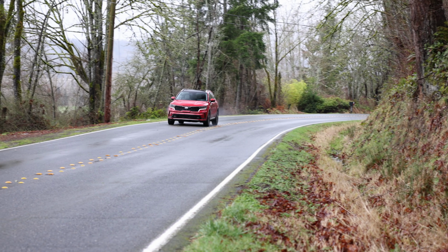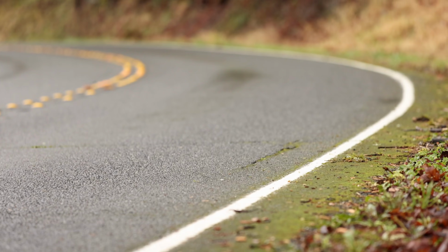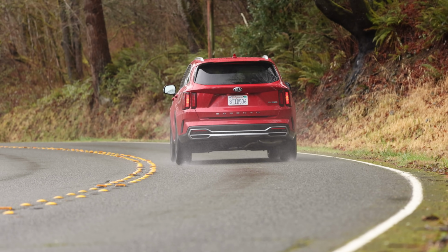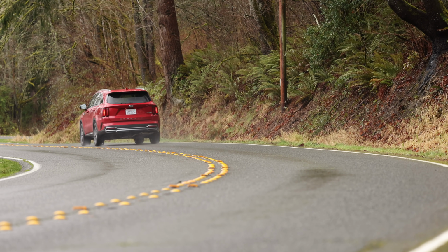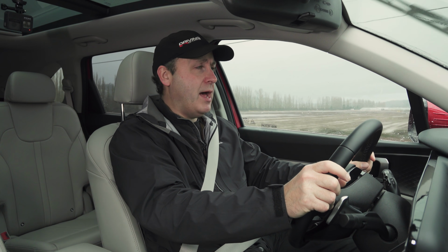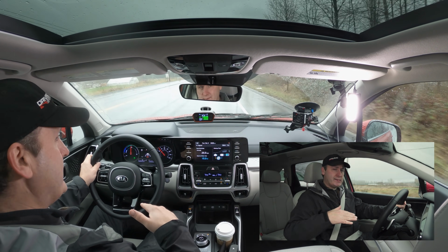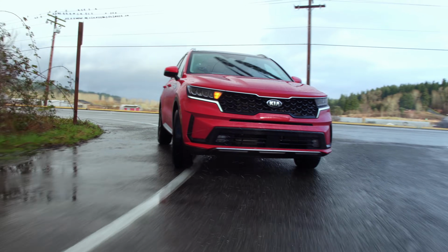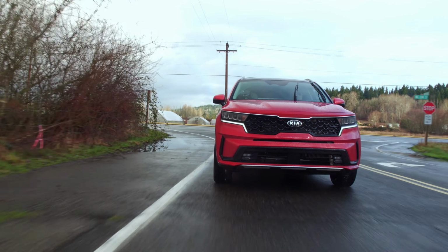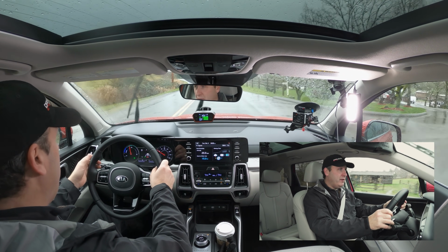Suspension tuning is a little bit on the soft side. I'm getting a little bit of bounciness here. It's kind of typical with Kia's family offerings, and I think a lot of people will actually like it. It's not my thing. I would rather something a little bit more progressive. Again, wheel spin going into the corner. I don't feel like I'm being that aggressive. I mean, that was probably 20% throttle right there.